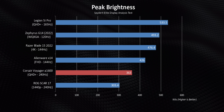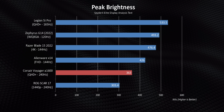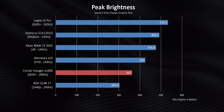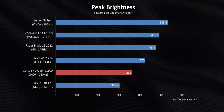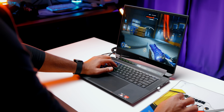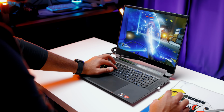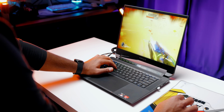Our sample was able to sustain a peak brightness level of around 363 nits, which is almost half of what you get with the Legion 5i Pro, but you gotta realize that the 5i has a 165Hz refresh rate. Anything higher is gonna result in lower brightness levels. But needless to say, I had a great time gaming on this display, guys. 16 inches of 240Hz goodness is absolutely amazing. That paired with the 3-millisecond response time is a game changer for FPS titles.